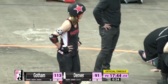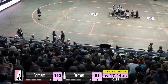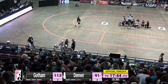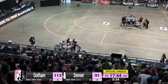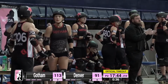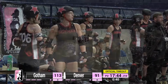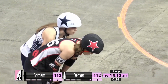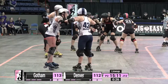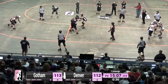It was quite a finish and a flourish to that jam. Maven calling it off on her stomach there on the straightaway between turns 2 and 3. Clock stopped at 17:44. Violet Knockout able to skate just fine to the bench on her own. One point separating these two teams now: 113 for Gotham, 112 for Denver at the halfway point of the second half.